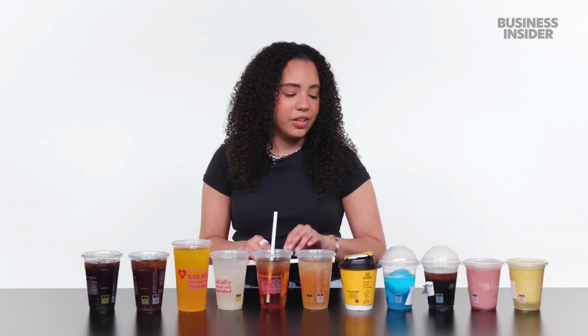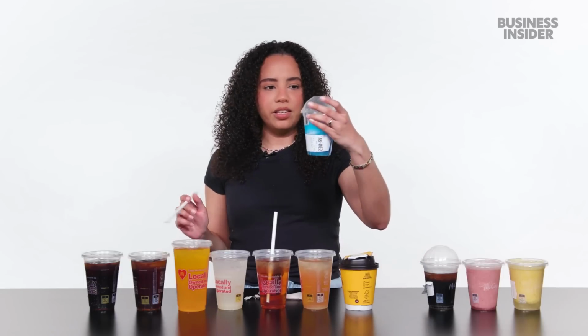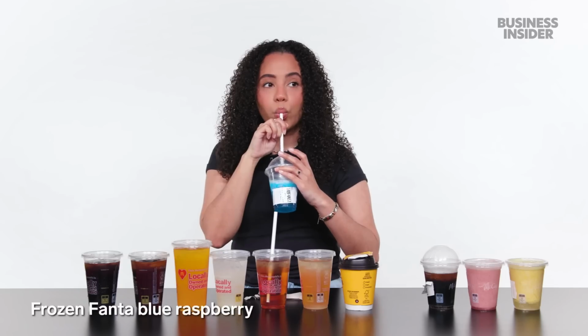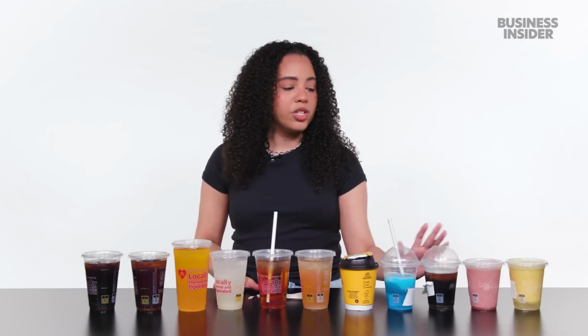So this is the frozen blue raspberry Fanta. I think we should taste it. It looks terrible, but we're gonna try it. I'll drink anything blue, I think. Just try to help it a little. If this was actually frozen, I would love this. It's really, really good. There's also the frozen Coke, which I've had before.